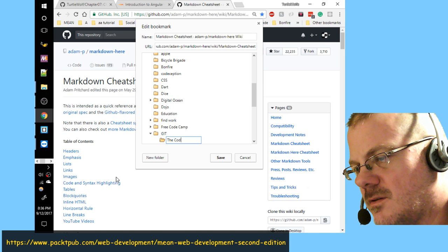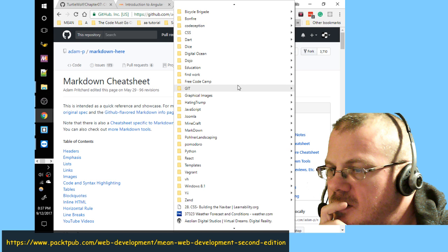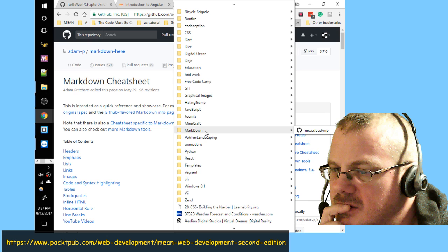See if we had one for Markdown. Nope. We got Minecraft. We got new folder. A new folder can be Markdown. And we'll put that one in alphabetical too. Oh, it is. No, it's not. Not funny. It's close. The A was after the I. Okay, so we got that bookmarked.